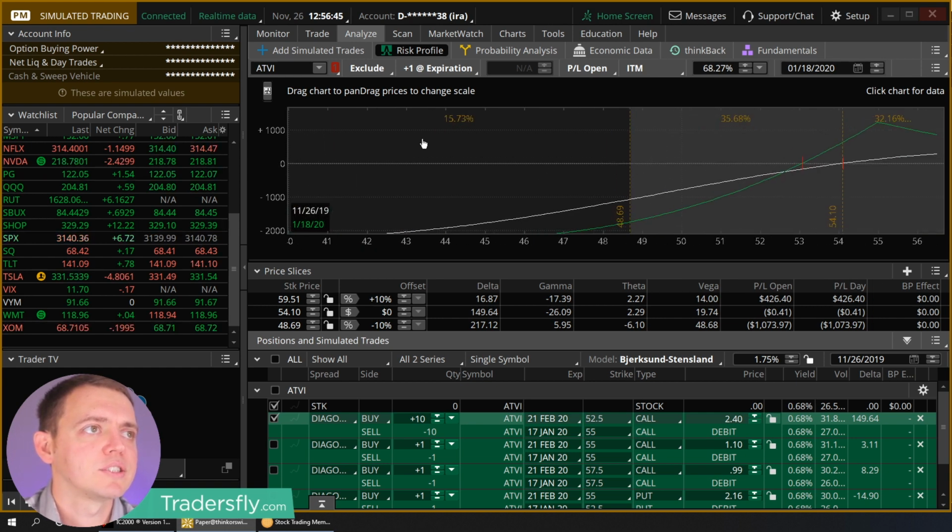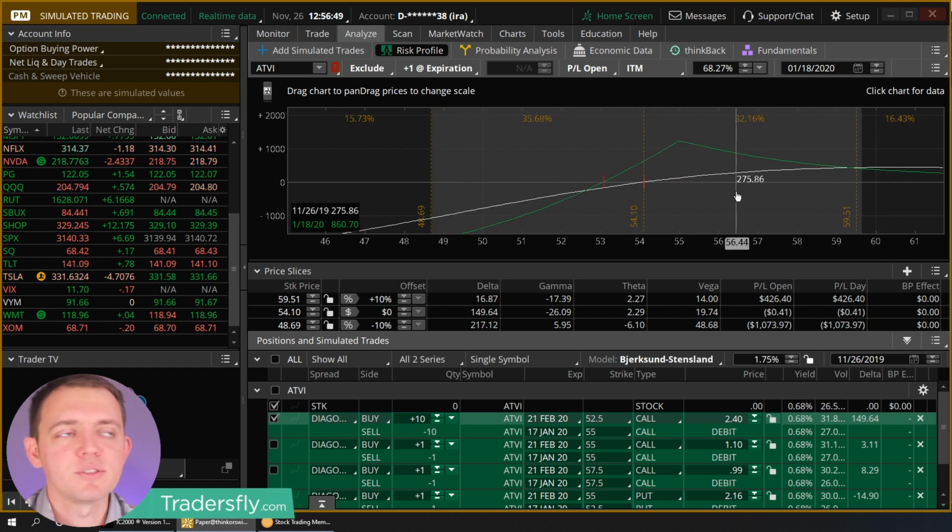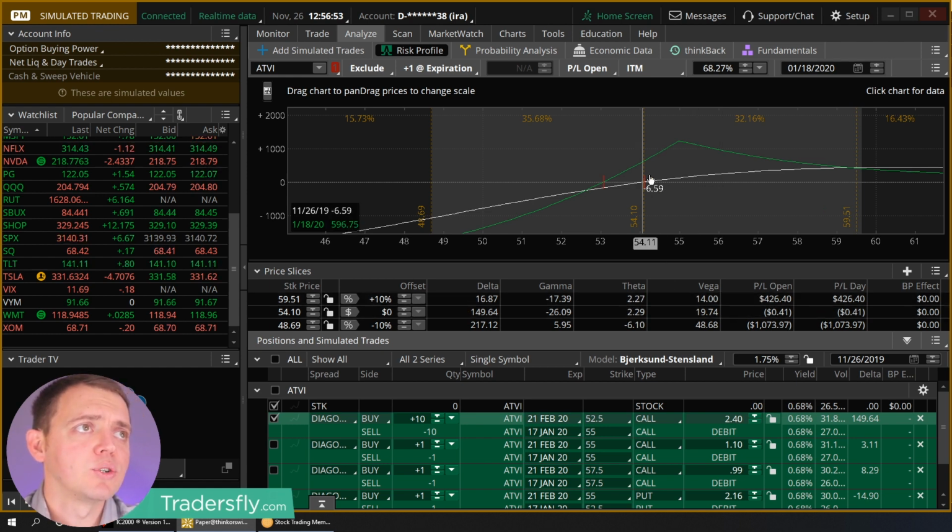So of course, if you ramp this up to, let's say, 10 contracts, you're going to go ahead and risk about $2,400 to potentially make about $270, $280 if that stock pops just a couple dollars. And if it stands still, you could still make about $600 at expiration. That's just the profit curve.